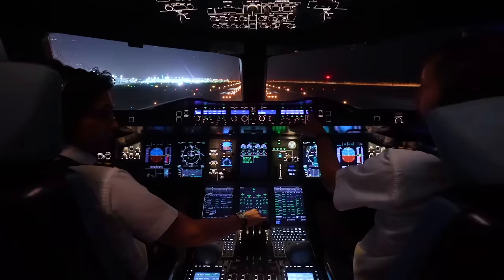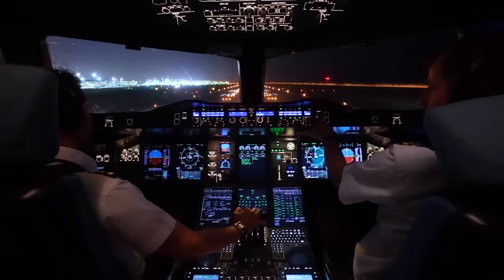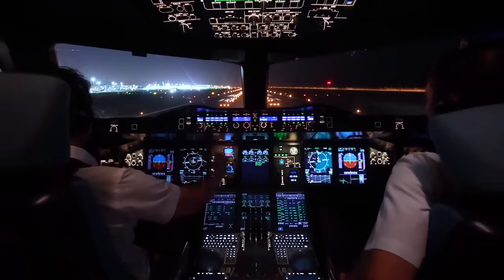Ready? Ready? Ready? Ready? Ready? Ready? Taxi full length, Alpha holding point, runway 34 right, Alpha 131. Alpha 1342, taxi full length, Alpha holding point 34 right.